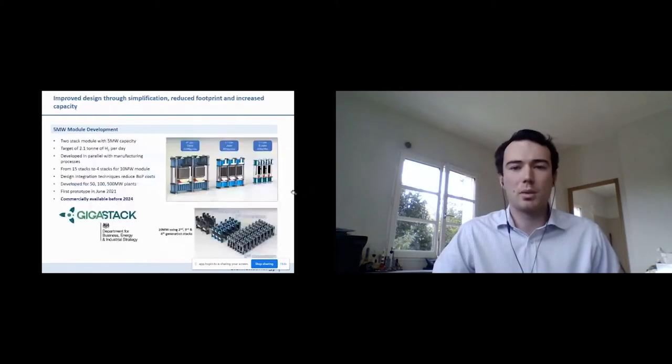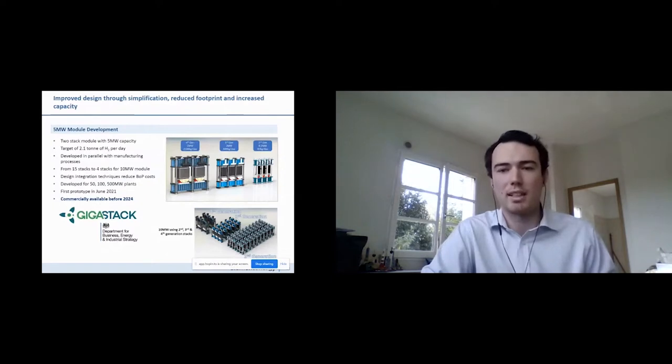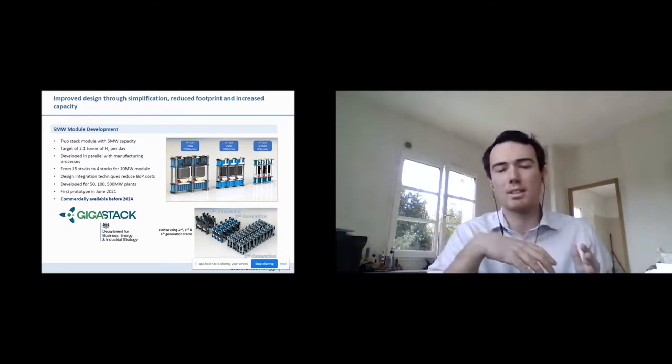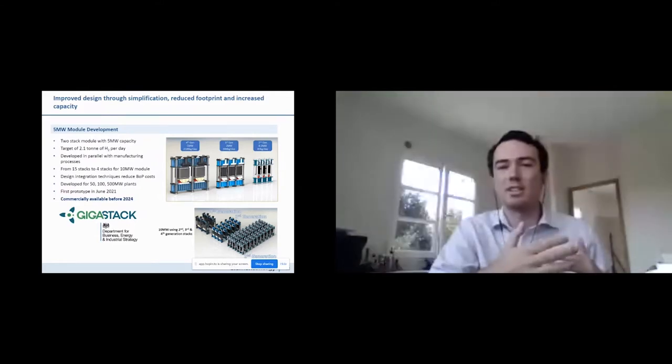So starting with the stack technology, I've talked about the barriers in terms of cost, capacity and scale, of manufacturing scale. And so ITM Power are currently developing their next generation, their fourth generation stack. This simplifies design, reduces the footprint and increases the stack capacity. So looking at the figure in the bottom right, we have four stacks making up two systems for 10 megawatts. For the third generation, we needed 15 stacks. And for the second generation, there's a number of stacks there. I didn't actually have time to count, but it's an awful number. And so you can see here the progression and the increase in size.